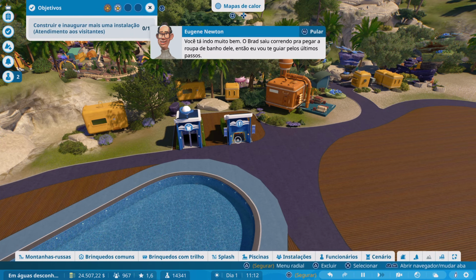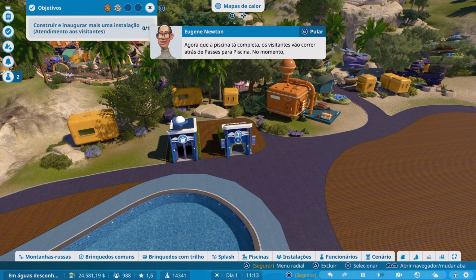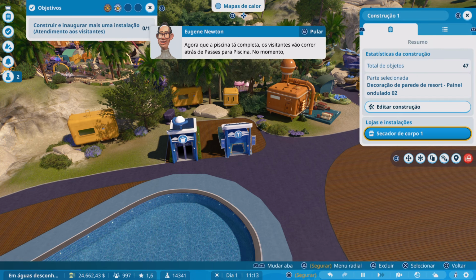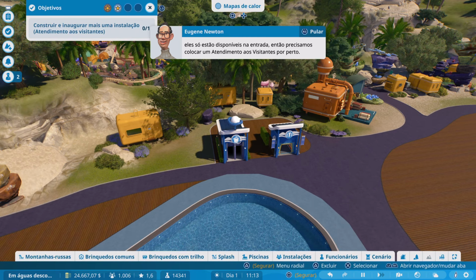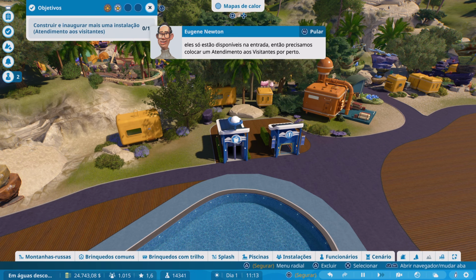Doing a brilliant job so far. Brad seems to have rushed off to find his swimming trunks, so I'll take you through the final steps. Now that the pool is complete, guests will be rushing to purchase their pool passes. At the moment, they're only available at the entrance, so we should place down a guest services building nearby.